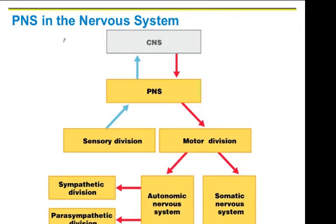So just as a review, we start off again, here's the central nervous system with the brain and the spinal cord, and the peripheral nervous system again is going to send information to and carry information back from the central nervous system. So when we take the peripheral nervous system, we can branch it then into the sensory division, or the afferent division, which is going to be sensory information, afferent neurons bringing things back towards the central nervous system. And then we can branch the other half into the motor division, which is the efferent division, neurons that are exiting the peripheral nervous system.